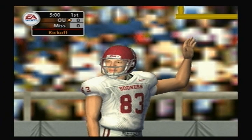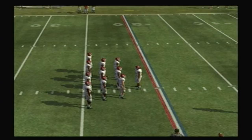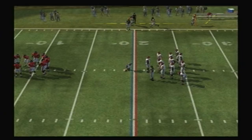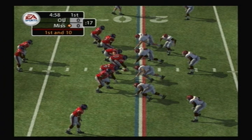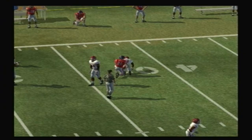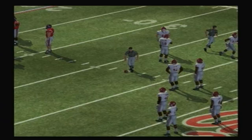Oklahoma has lined up for the kickoff, and we're ready to get this one underway. He kicks it. Number four fields it at the seven. They'll take over at the 19-yard line from the gun. At the 19-yard line, first and 10. The pass, throws this one out to the left, and down he goes. How about that reception, Lee? A good throw plus a nice catch and some good blocking equals a chunk of yards. That's exactly what you practice all the time, Brad.